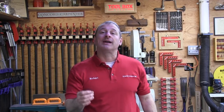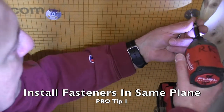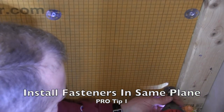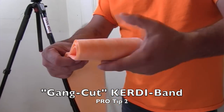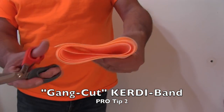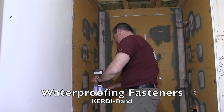There's a few tips that I picked up while using the Schlueter system and the Kerdi-Board. The Kerdi-Board has grid lines on it. And if you use those grid lines, you can install your fasteners vertically and horizontally in a really nice plane. And that gives the clients the impression of professionalism. It really does a nice job visually. And when I was using the Kerdi-Band, I would roll it up into strips and fold it up with overlapping layers, just keep rolling it over, and then I would make two cuts on either end, and I would have tons of little patches to cover my fastener holes.